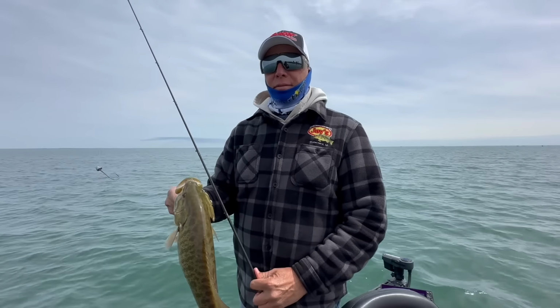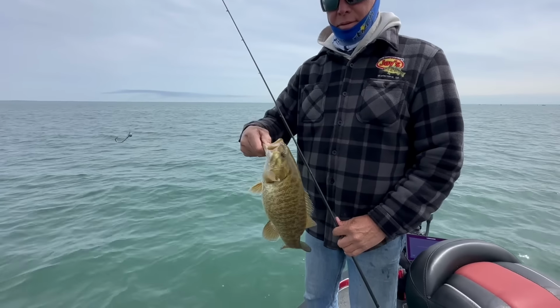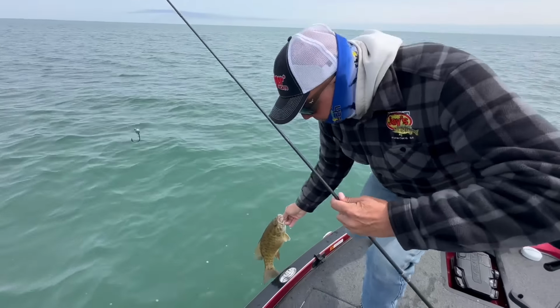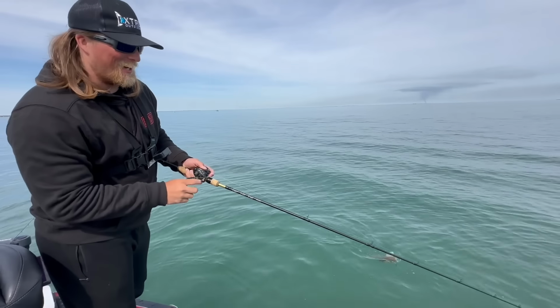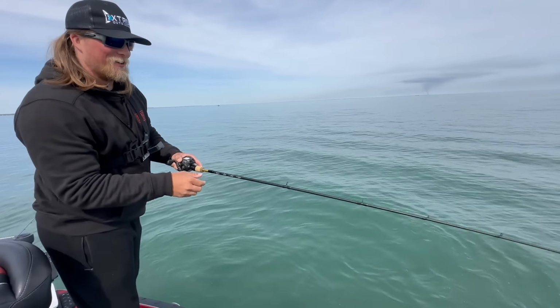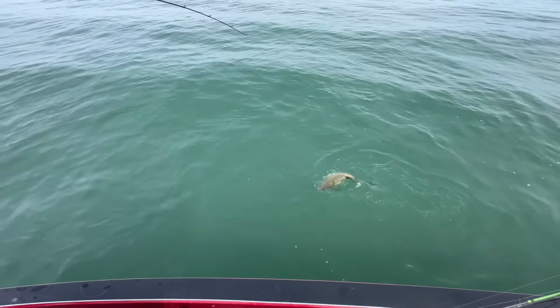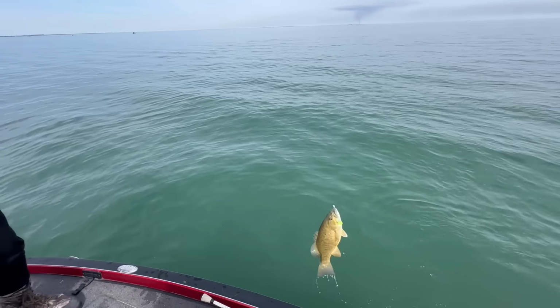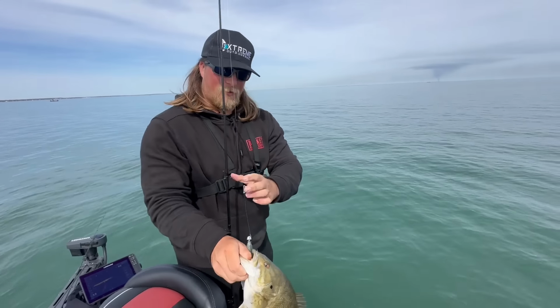What time is it? Not even 2 o'clock. Close to it. Nice fish. Here, turn loose. Well guys, I am hooked up on the 100th smallmouth bass today out here on Lake St. Clair. It has just been a special day out here, and check that out. That is a really cool looking fish too.